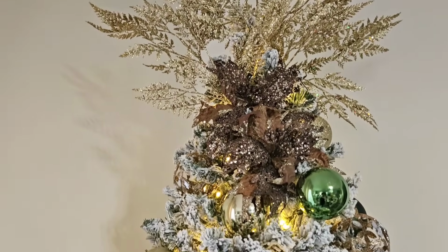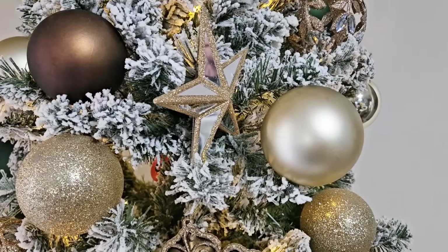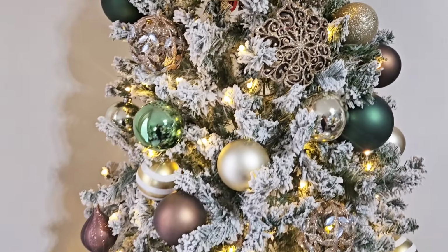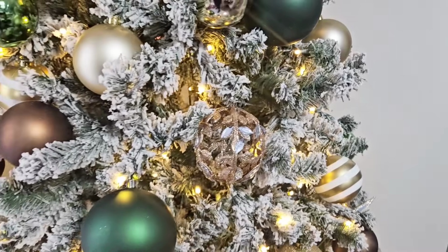And this is how the topper looks with those picks. I did have two brown poinsettia picks that I wanted to use, so I used them as a topper as well. But I'm loving this tree full of ornaments of gold, brown, and green.